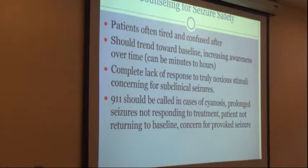If a patient is not getting better, if you pinch them and nothing happens, they could be having subclinical seizures. So those patients need further assessment by 911.